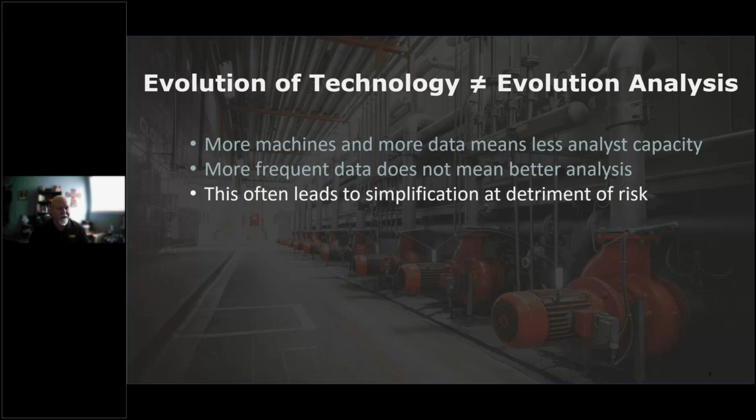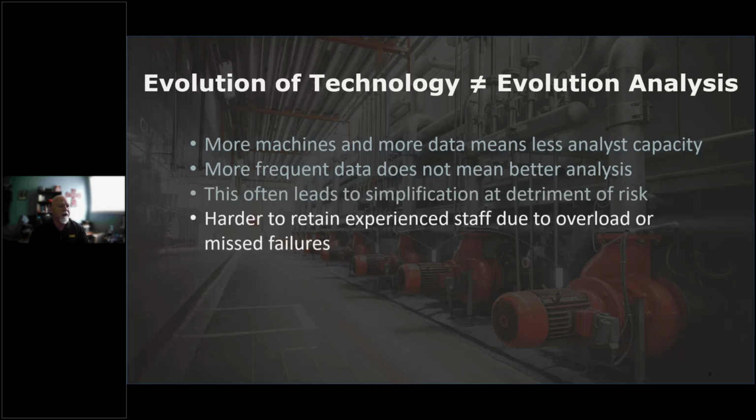And when using a hand raiser or alarm only type method, you're simplifying your results at the detriment of risk. As I said, you're going to be much further along on that PF curve and potential fault failures because you're detecting it much later. Also, it makes it harder to retain experienced staff due to overload or missed failures. What I mean by that is, if you've got an excessive amount of data to look at, a person can only do so much in a day as far as diagnostic analytics. And if they're not looking at the data, it's a pretty good chance that they're going to miss something. There's going to be a failure that was not identified. Then that's going to reflect poorly on the analyst, and the analyst is just not going to want to be responsible for these missed opportunities.